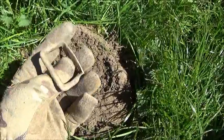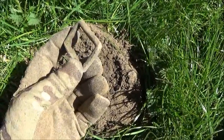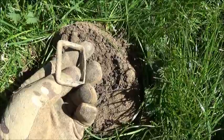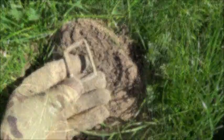So yeah, well, I'm assuming it's a buckle anyway. Looks very buckle-ish. Anyway, whatever it is, I like it. So we'll pop it in the bag and we'll get a bit further.